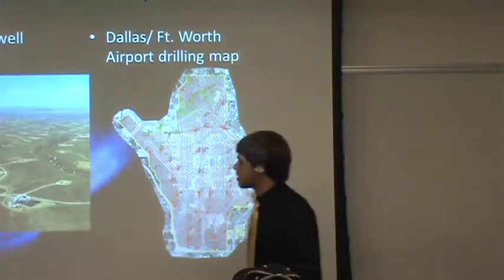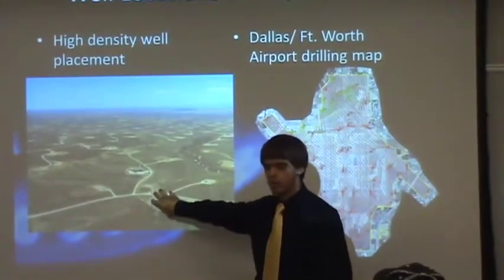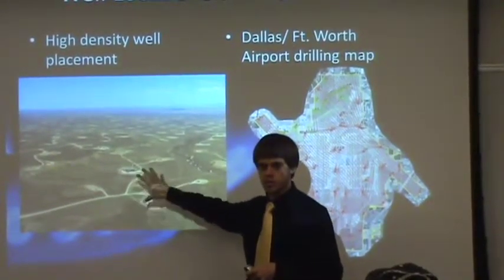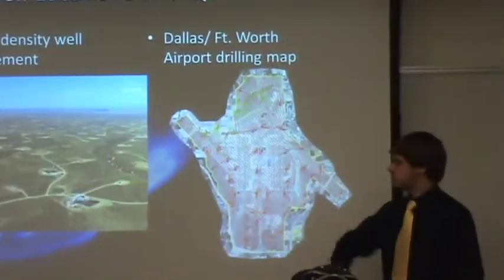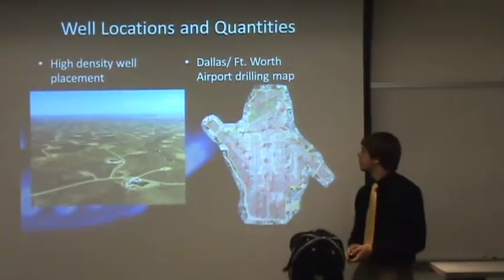So well locations, I'm going to start speeding it up a little bit more. This is high density placement. This is about one pad for every 40 acres. This is very unusual, usually it's about one for every 80 or every 120 acres. This is why I asked you, would you rather have a windmill in your backyard, or would you rather have a well? Because it could happen.